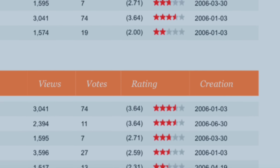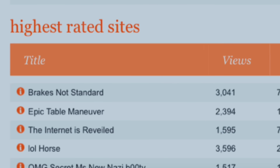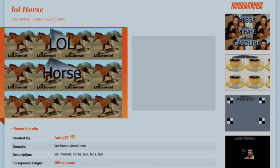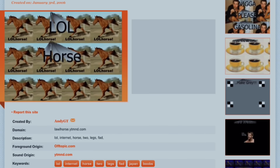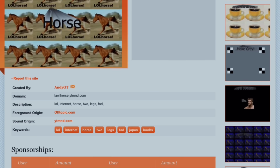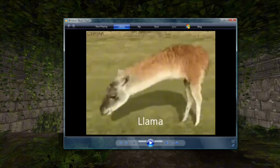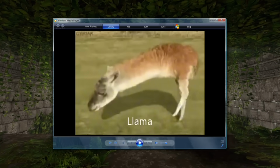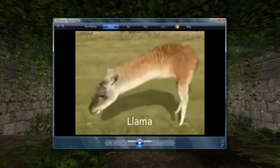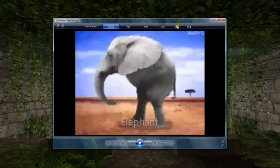This post of the horse was from January of 2006 and was titled LOL Horse. This version is slightly different from the original, and I didn't bother searching through the uploader's account, as in the caption of this post, they vaguely give credit to 4chan for the GIF. Using YTMND, I was also able to find some other GIFs of two-legged running animals from mid-2006 to 2007 that were clearly inspired by the running horse GIF.